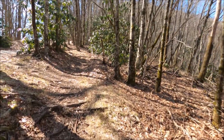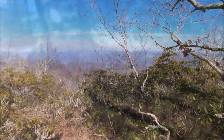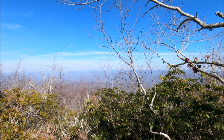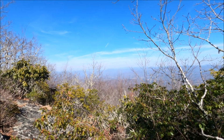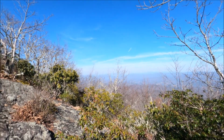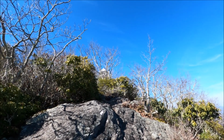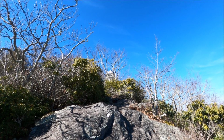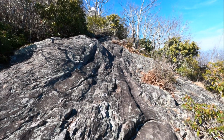Okay, let's keep doing this. The view, amazing. The trail, challenging, very hard. Hardest section so far of this trail has been right here for me. But just ahead of me, through those trees, the famous fire tower. Okay, more rocks to get over first.